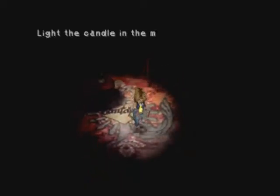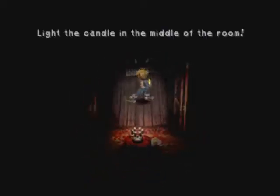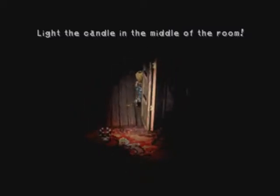Okay, you can't really see it too well right now. We'll make note that my analog stick is a little messed up. I'll have to control with the D-pad for now. Thanks for the direction there. It's a little hard to see right now.